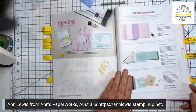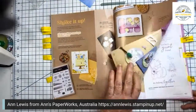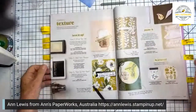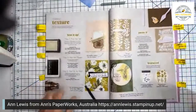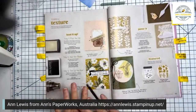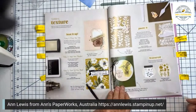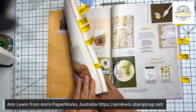Watercolor techniques. It's got shaker cards. It's got masking, and you see me do some of these techniques, and also how to add texture. So it actually is a bit of a guide: if you're starting out, you've got your easy cards, but if you've been card making for a little while, how to actually build your repertoire of different techniques.